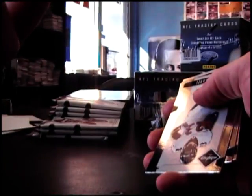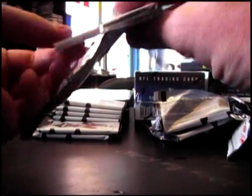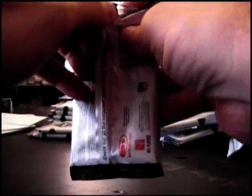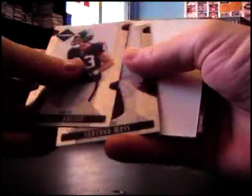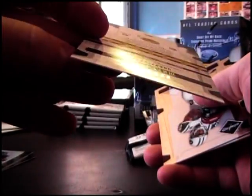First hit. Jersey, Marcus Colston, Jumbo, numbered 16 of 50. Reggie White, and that's numbered 499. Frank Gifford, 499. Alex Brink, 999. Matt Flynn, autograph, that's number 299.